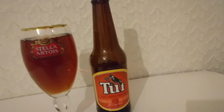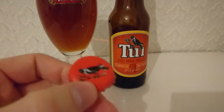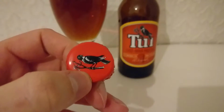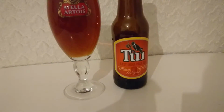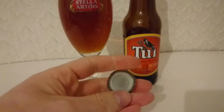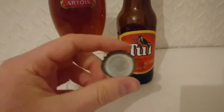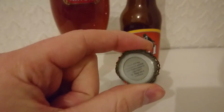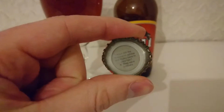330ml. There's the cap for an enthusiast, a picture of the bird. I don't know what this bird represents or even what it is. Must be a bird from New Zealand, I'm guessing. And also, I've noticed, the same as a couple of beers that I'm familiar with, one American beer called Pabst Blue Ribbon, and the Victoria Bitter from Australia, they also have little things in the caps.